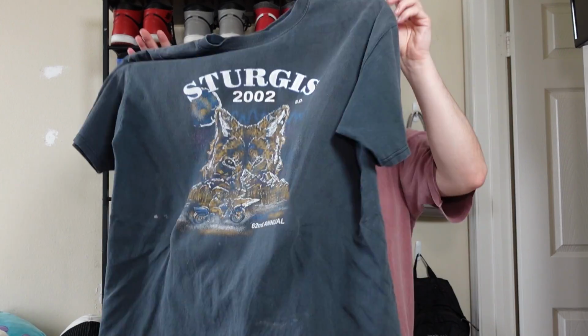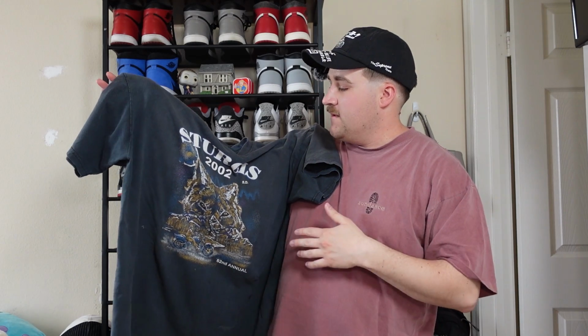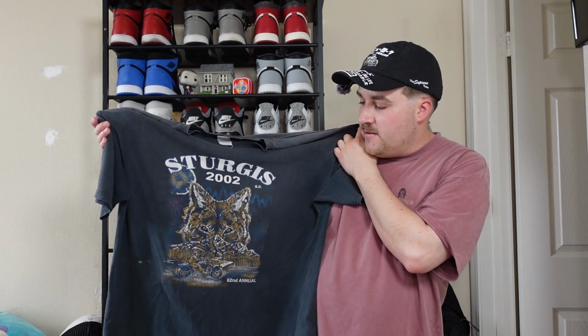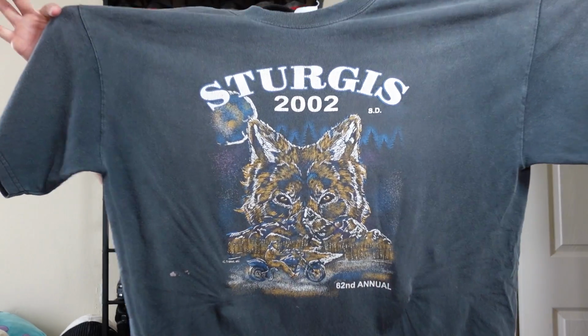So this one definitely had some sentimental value to it for me, but this one is my baby. This is another one that I will never get rid of and probably hand it down to my kids at some point if I take good enough care of it. But yeah, Sturgis 2002.